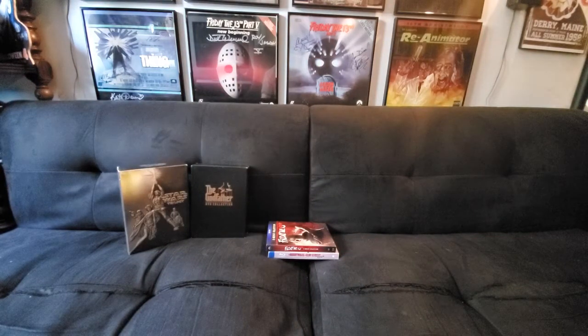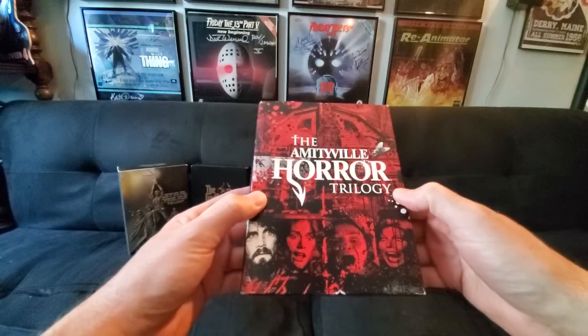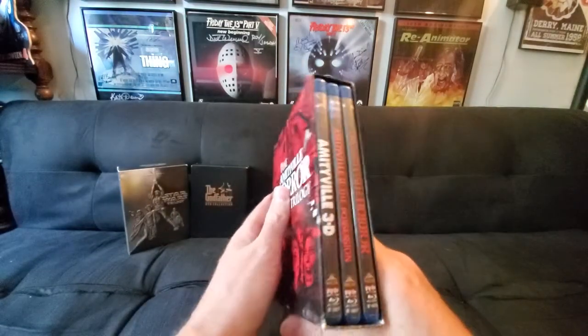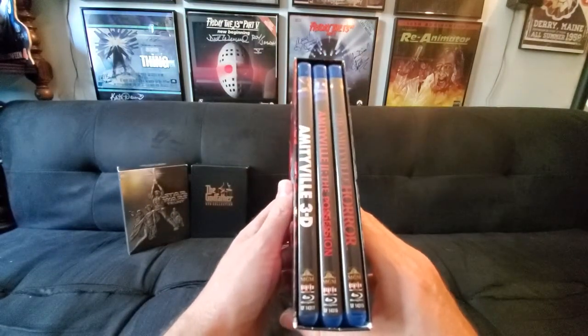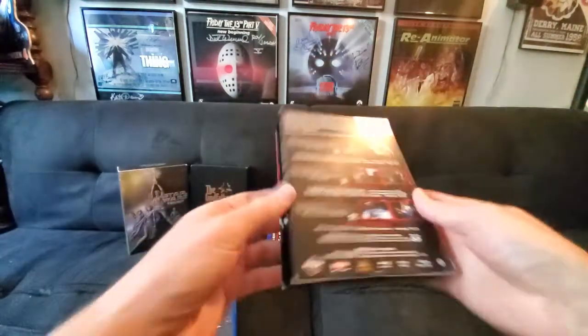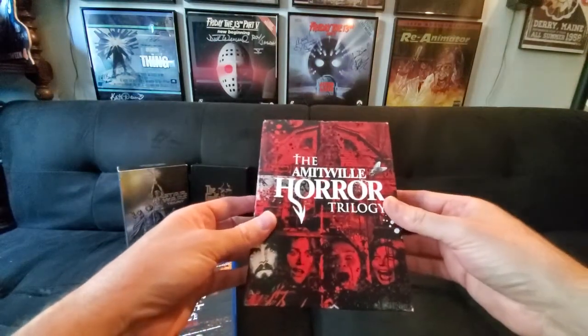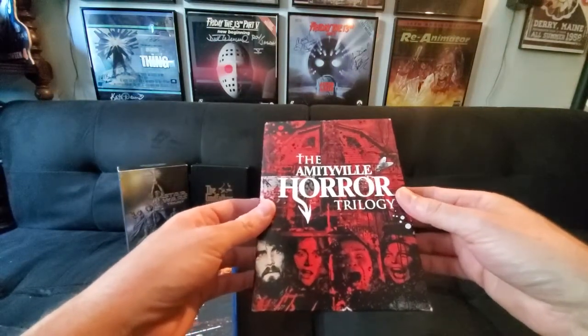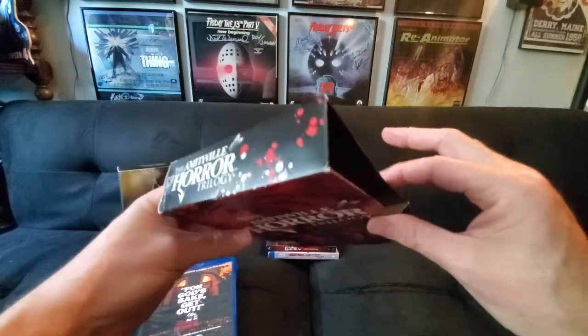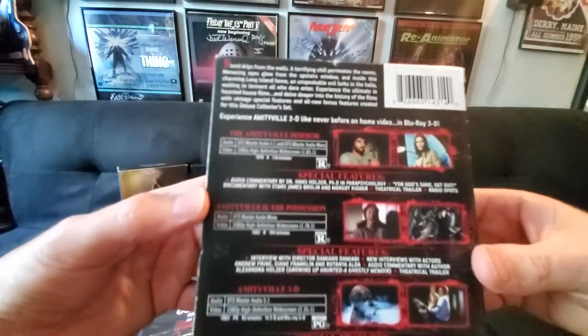Sticking with horror, the next one up is a Scream Factory set, and it's the Amityville Horror Trilogy. It's one of the earlier Scream Factory box set releases. As you can see, it's kind of flimsy, and there are other Scream Factory sets in this video, so you'll see the difference. It's kind of a slipcover material, so it's a little beat up. But it's a nice set to have regardless.